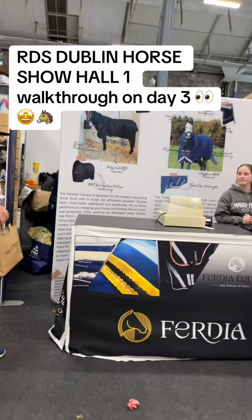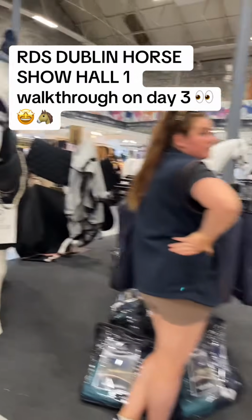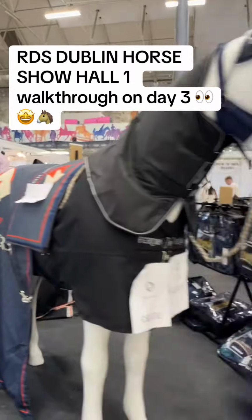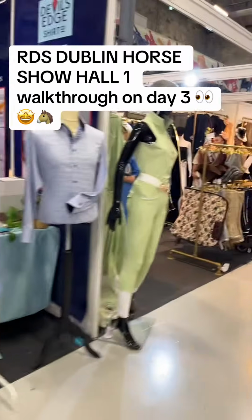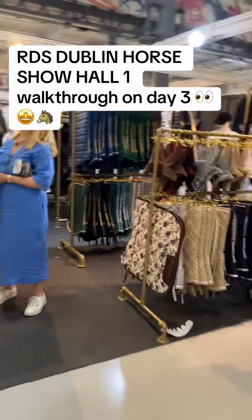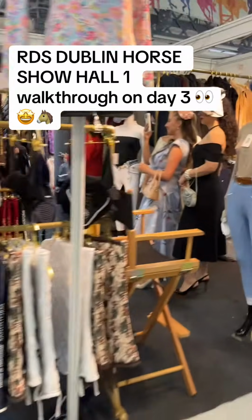Really, really nice bags. Over here, a massive stand. And they have no end of clothing with horses on them. And very big life-size horses. And then we have the Devil's Edge. You want a nice shirt? And then this stand is massive. This is Sandstorm. And they're absolutely huge. And these guys are dingers on TikTok and Instagram.